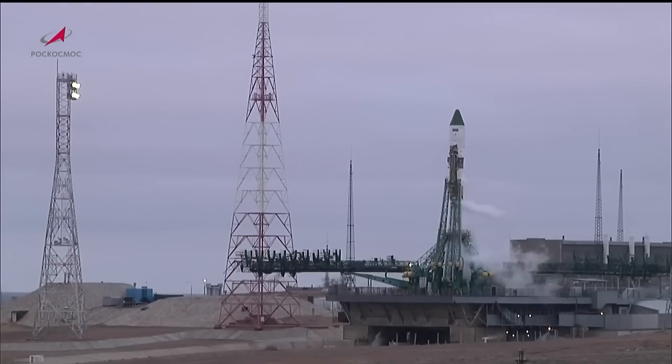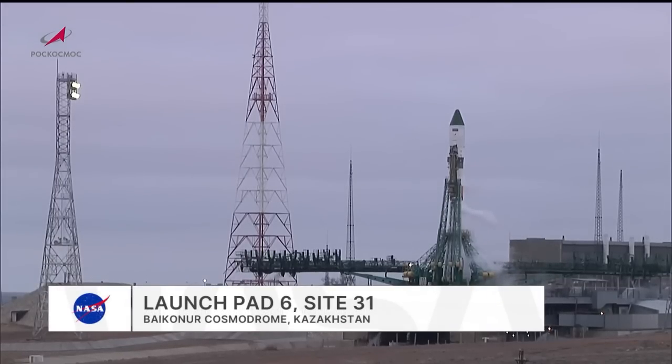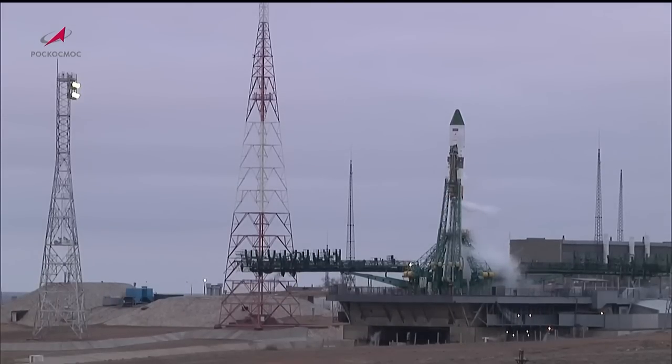Good morning from Mission Control in Houston, where you are looking at a live shot half a world away from Launch Pad 6, Site 31 at Baikonur. You are seeing a live shot from Launch Pad 6, Site 31 at the Baikonur Cosmodrome in Kazakhstan, where an unpiloted Progress resupply vehicle aboard a Soyuz 2.1A booster will look to launch in a little over 20 minutes from now on a journey to the International Space Station.